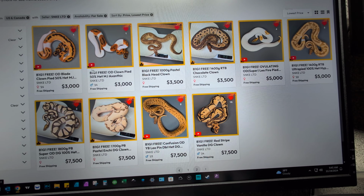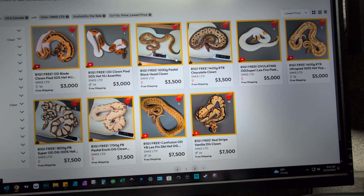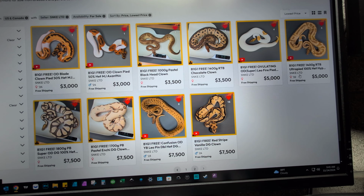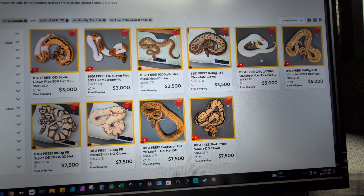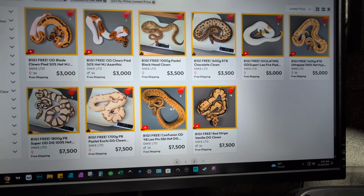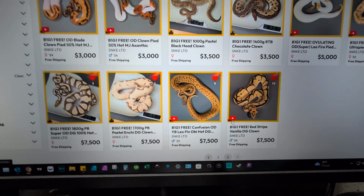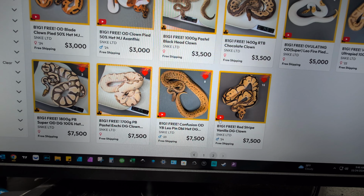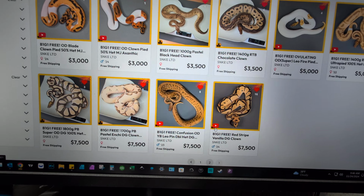Here's that clown Pied Head MJ Axanthic pair. Here's two really nice, unique clowns. Here's some higher end and possibly ovulating, almost gravid, Ultra Pied Project females. And then here's the super high end stuff, where you're getting DG Clown, DG Pied, and a whole lot of genes in the mix there as well.